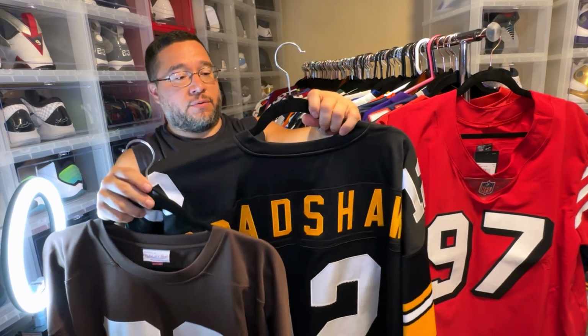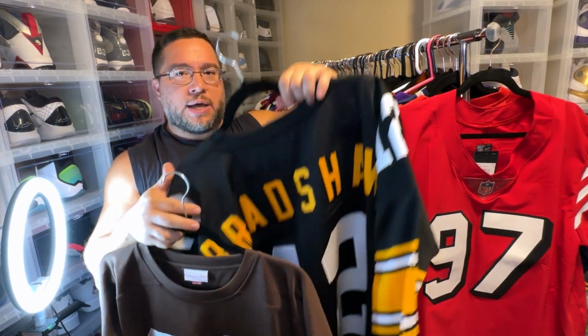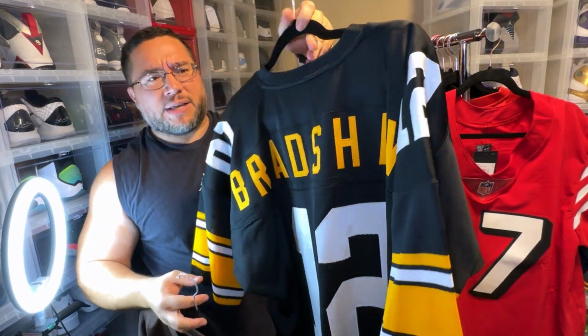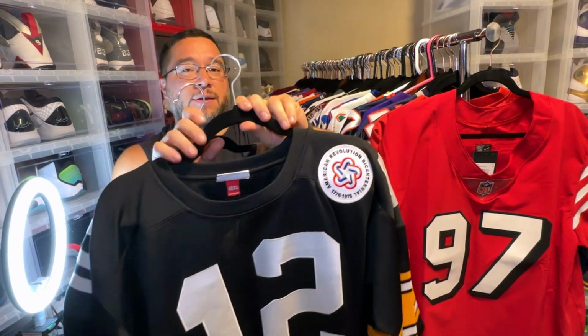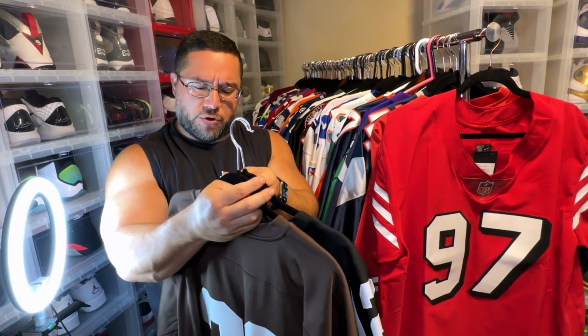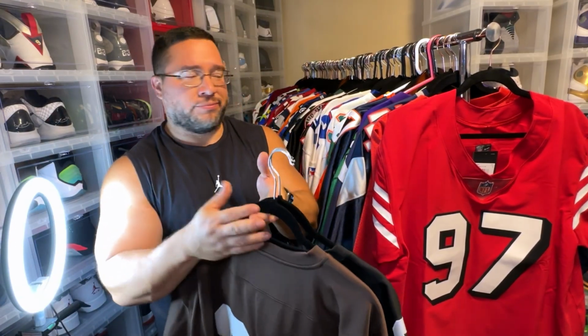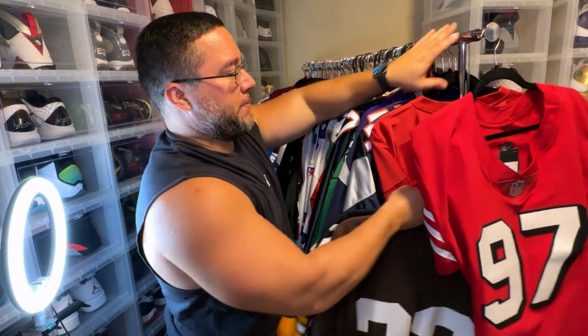And then from, I guess, not really the same era, but more or less, I know Steelers won 5 Super Bowls in the 70s. We had Terry Bradshaw. Terry Bradshaw authentic with this patch as well. Clean jersey, man. I love these jerseys. They're so historic. So Jim Brown, Terry Bradshaw. That's a nice historic piece.